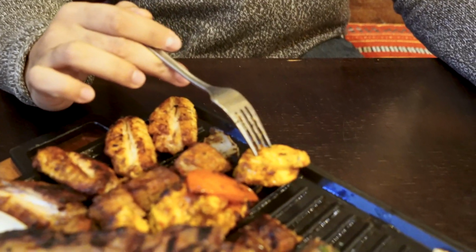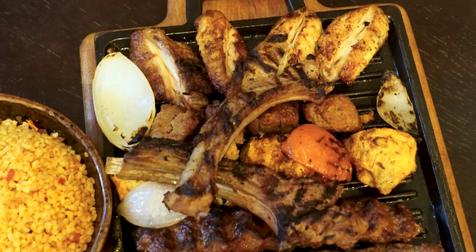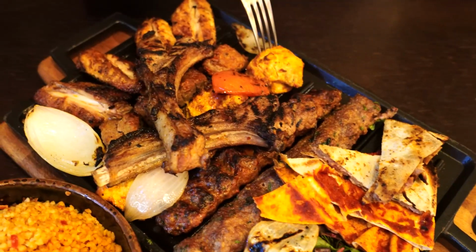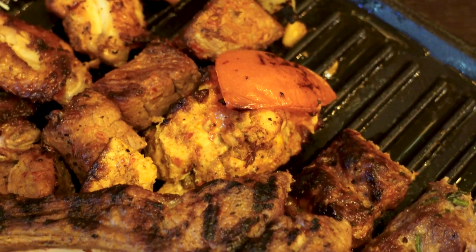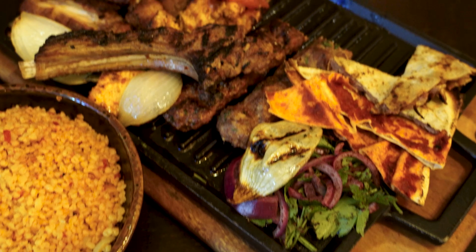Next one I'm gonna try is the chicken tabule. Forgive me if I'm not pronouncing any of these correctly. Wow. The first thing that hits you is the marination. It's cooked perfectly, it's really tender. The exterior is very crispy, but the inside is again very soft, as you expect with most of these char-grilled dishes. With the marinade, you can definitely tell there's some lemons and garlics in there, but absolutely amazing.